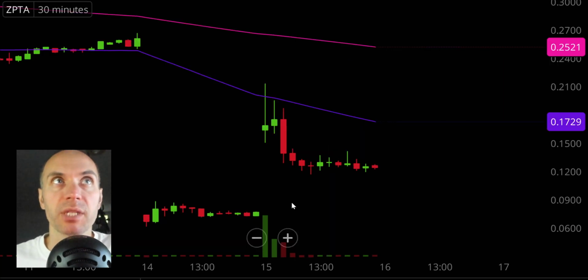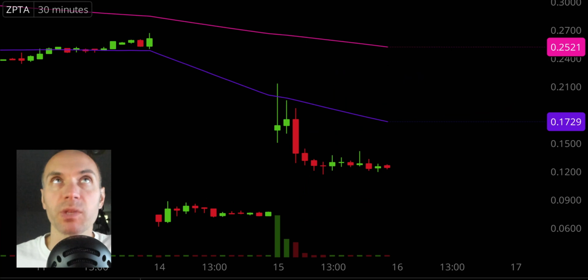Next one, ticker symbol ZPTA. And this one started off the day very, very nicely. Price came up here and then ultimately dropped back downwards. And ultimately, though, it is still holding. So it's not like it was a total train wreck or anything like that.